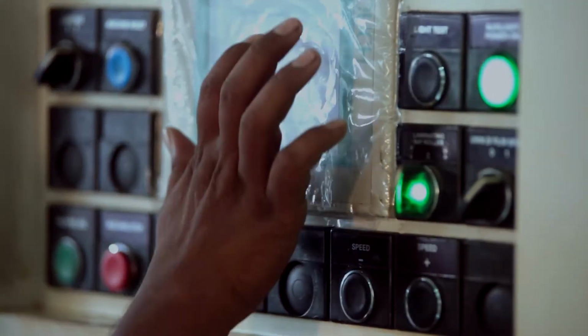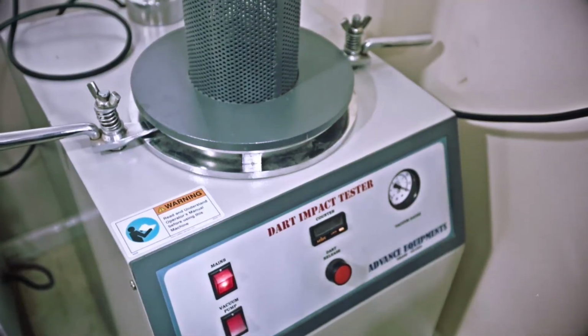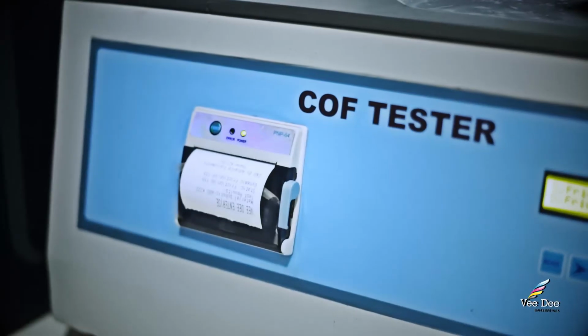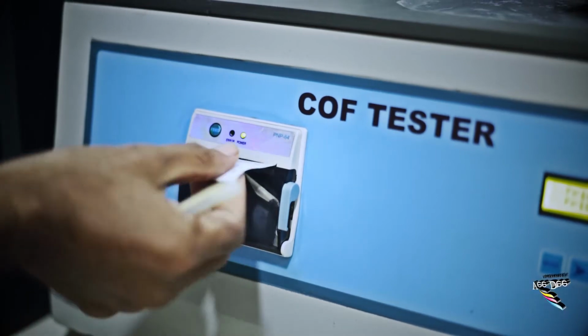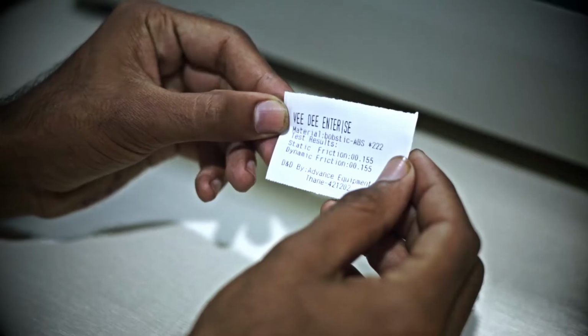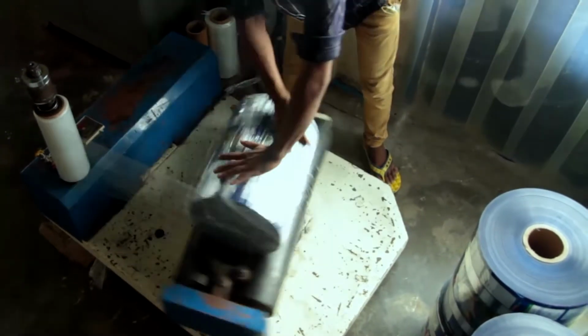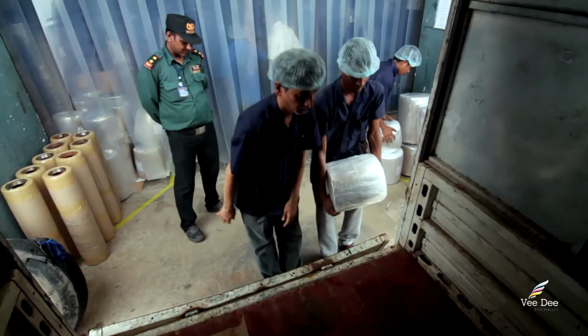To ensure that the printing department has maintained the required standards, our team from the quality control department analyzes and approves the final product. They ensure that the inflow and outflow of goods are certified. Once certified, the goods are ready for dispatch as per the client's preference.